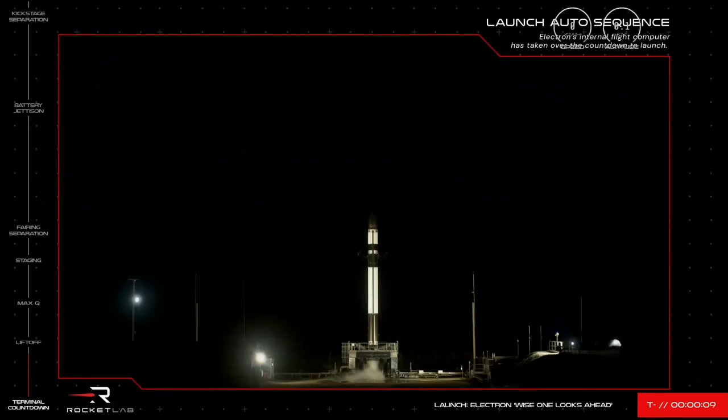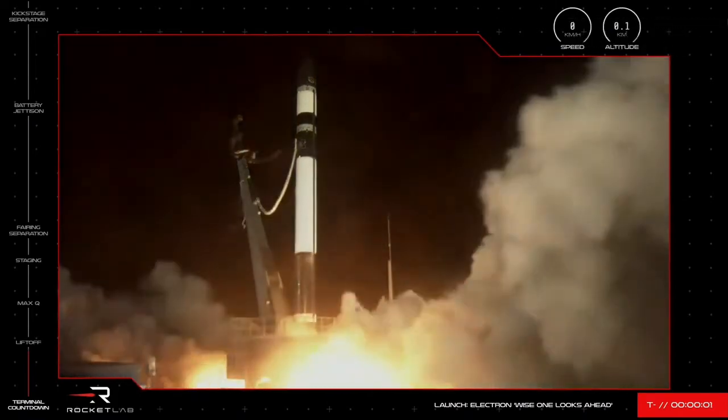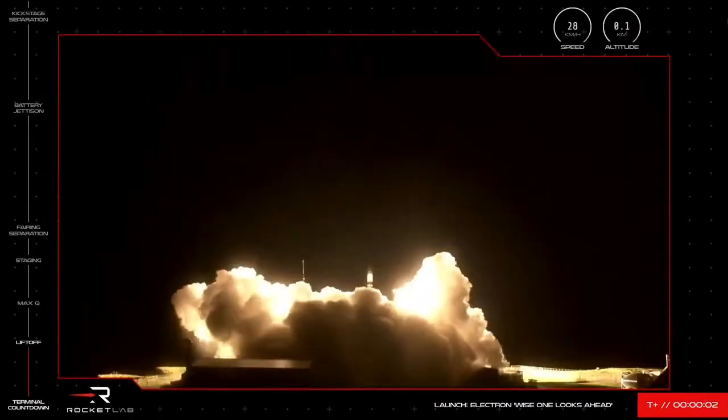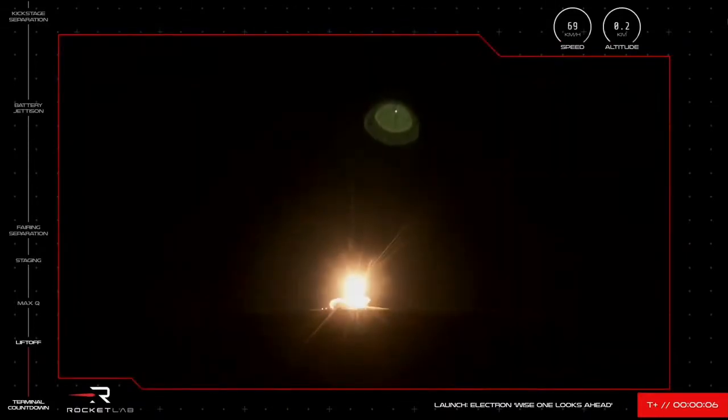10, 9, 8, 7, 6, 5, 4, 3, 2, 1. And we have liftoff. Vehicles clear.